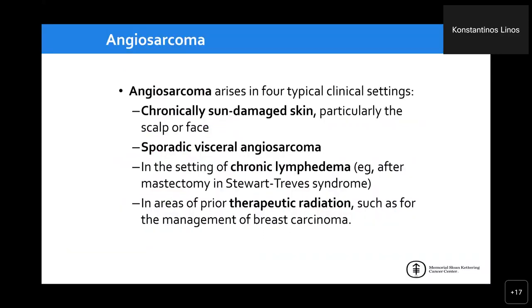Now, to a tumor that you may be a little bit more familiar with, angiosarcoma, which is a very aggressive, high-grade tumor, and angiosarcoma arises in 4 typical clinical settings. You have the angiosarcomas that are common in the face or the scalp, and they happen in chronically sun-damaged skin. You have sporadic visceral angiosarcomas.